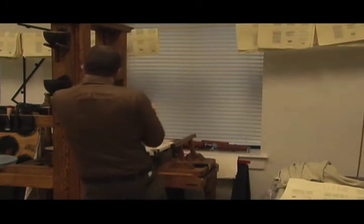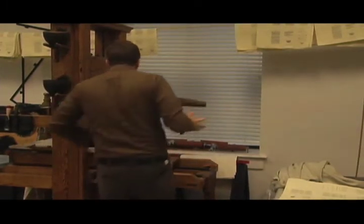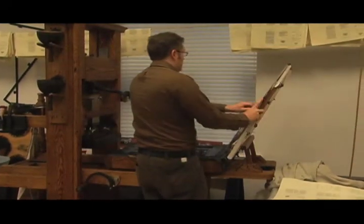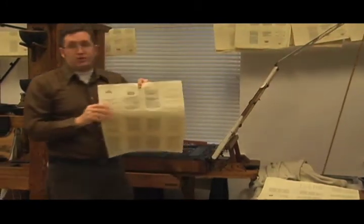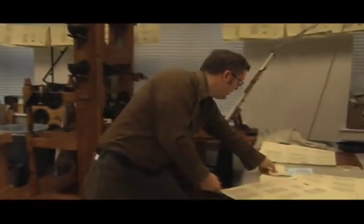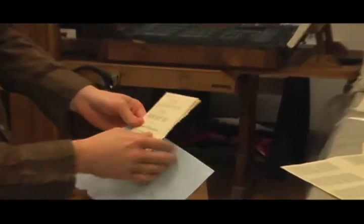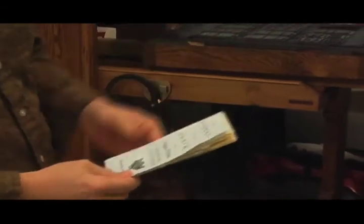Feed it through. And you end up with your printed page. And this is the complete pamphlet. Cut it and fold it, and you end up with this, which can be itself trimmed down or bound in a certain way. Sometimes a little blue wrapper like this one.